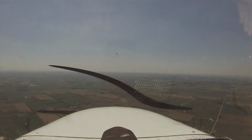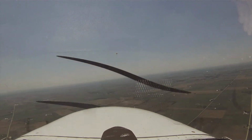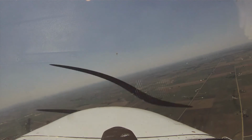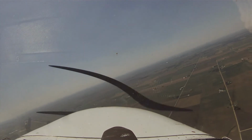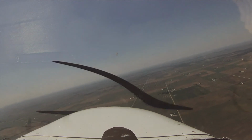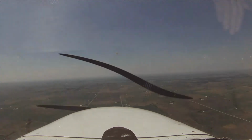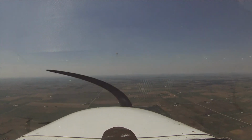All right, so let's do another turn, clearing turn. All right, we'll go to the west. We got Morris Airport over here, so I think we'll probably just do some landings there. So let's do the departure stall, and then we got to watch time here, and I'd like to do some landings today. Let's do a departure stall.